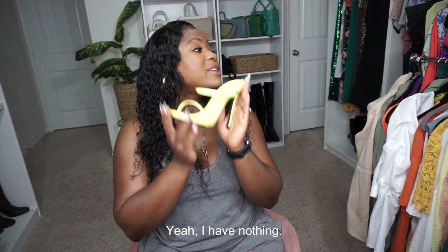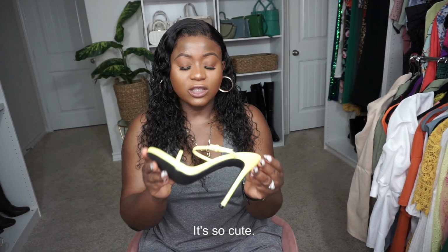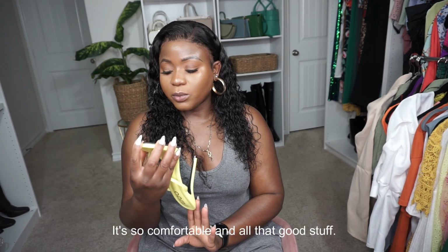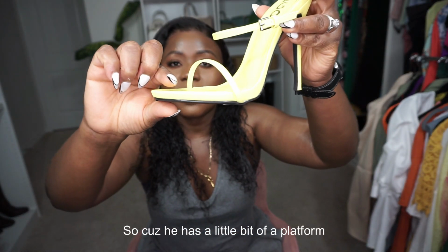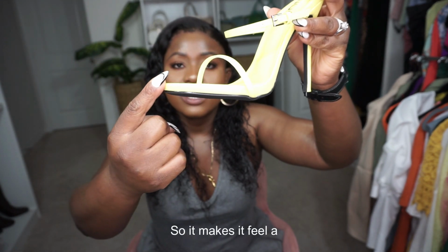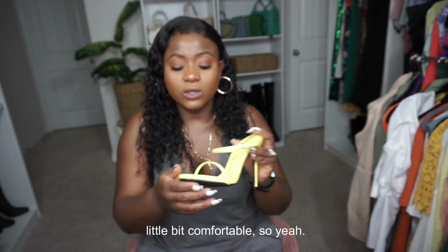Yeah, I have nothing this color in my closet. I love it. It's so cute. It's so comfortable and all that good stuff. Because it has a little bit of a platform right here, it makes it feel a little bit comfortable. So, yeah, I like it. Okay, guys, back to Fashion Nova.